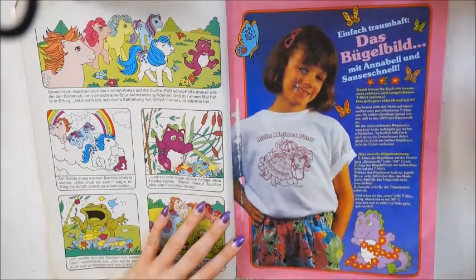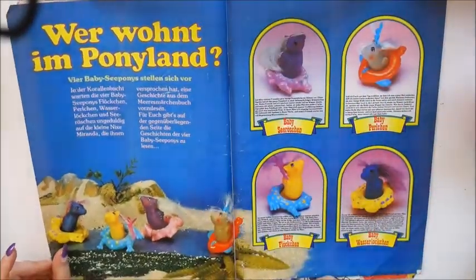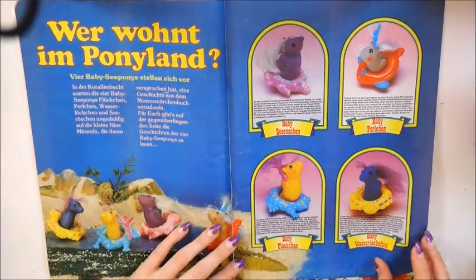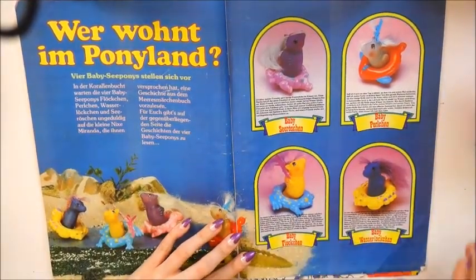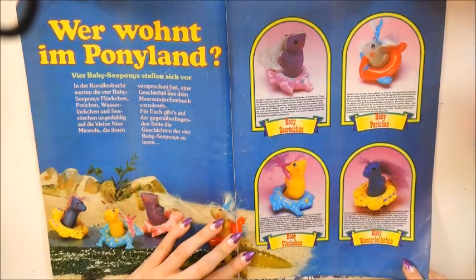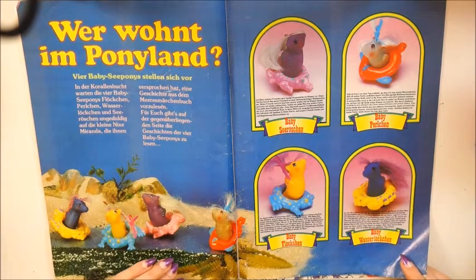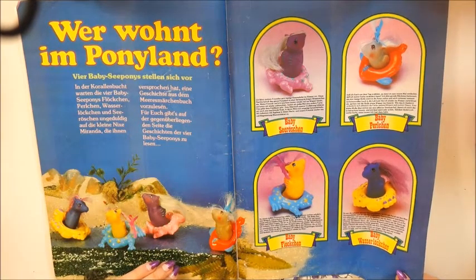She is modeling so cool. You've got it, girl. Okay, who's this? So this is again the watercolor Baby Sea ponies with their German names. I cannot even name them in English. Baby Perlchen, Baby Flöckchen, Baby Wasserlöckchen. I have no idea. I think one of them is Baby Misty. I could be wrong.